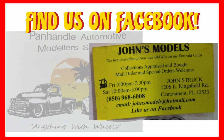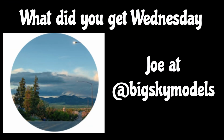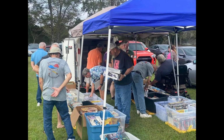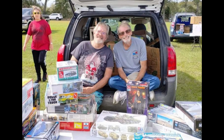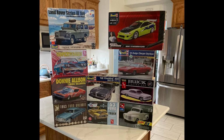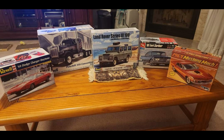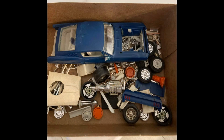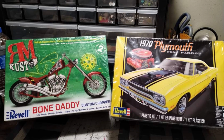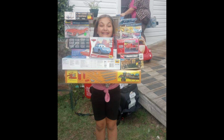But we're here today showing you what we got from the swap meet last week and combining it with What Did You Get Wednesday from Joe at Big Sky Model Works out there in Montana. That was me and Shaggy and Bill and Harry. Oh, we had a blast at the swap meet. There was lots of great kits. There's me and Mike. And there was some great scores to be had. Some of the guys picked up all kinds of kits. I mean, there was just a huge variety. If you didn't find what you want, you simply weren't looking hard enough. And this Bone Daddy bike, that's a good kit. Some could even barely carry away what they got.